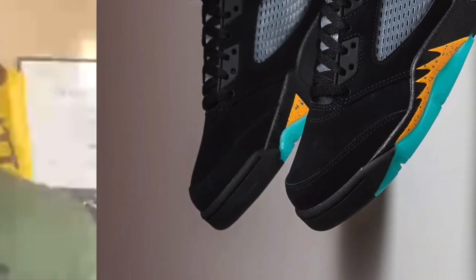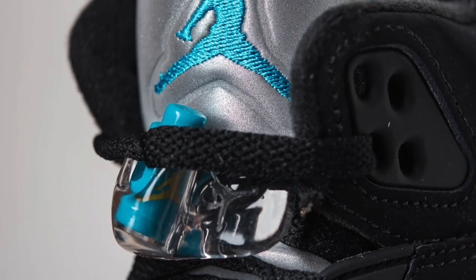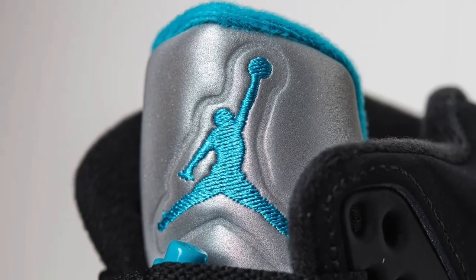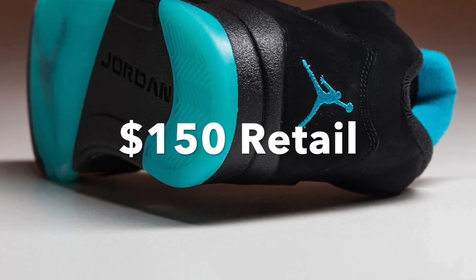Next on the list, we have the Jordan 5 Aquas. I already have a pair in my hand, so I recommend these for kids. They're still available, all sizes except 7Y. But again, they may be at your local retail shop, so check your local Hibbett to see what they have in store for you. Aqua 5s, they're available for $150 for GS sizes that are available right now on Hibbett.com.